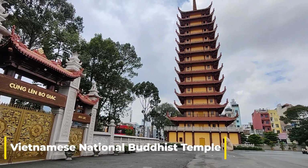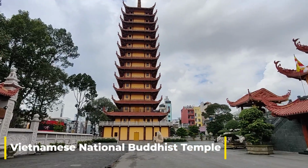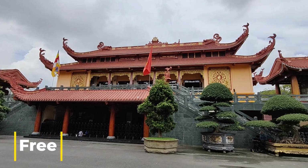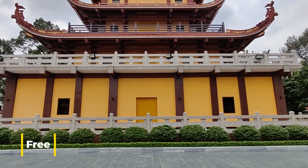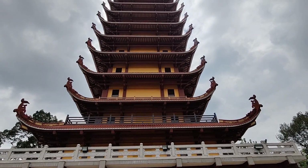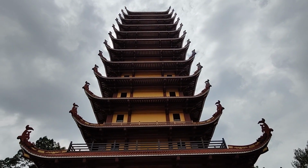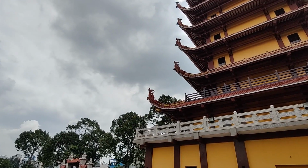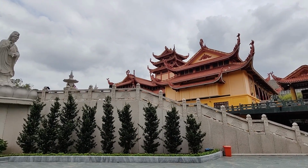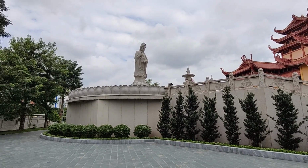And as we're talking places of worship, another worth visiting is the National Buddhist Monument, with its towering 13-storey pagoda and its distinctive yellow and red colour scheme. The stupa represents the union of 13 Buddhist organisations, societies and branches participating in the protest against religious inequality in 1963. It's a peaceful and reflective space.